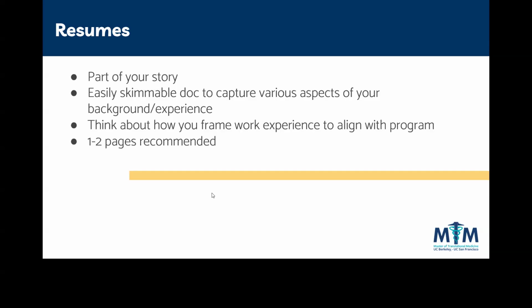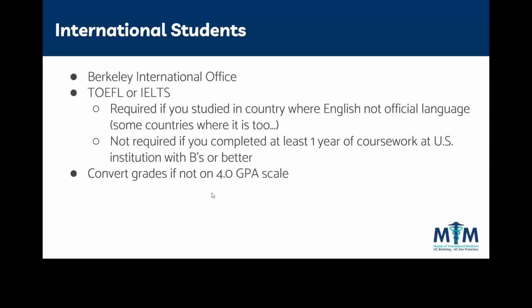But also, just as you would tailor any resume to a job you're applying for, tailor your resume to the programs you're applying for. The more in line your work experience framework is to either the MTM or any other programs you're applying to, the better. And again, one to two pages. No one needs to read more than that. Even Verna's resume is still two pages.